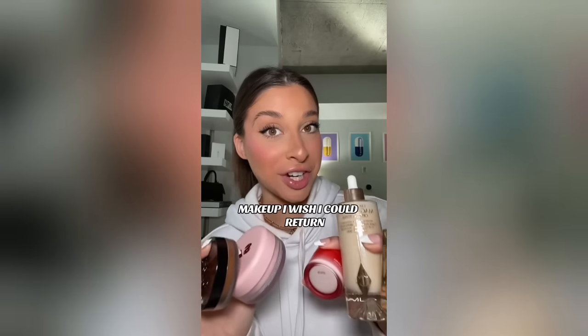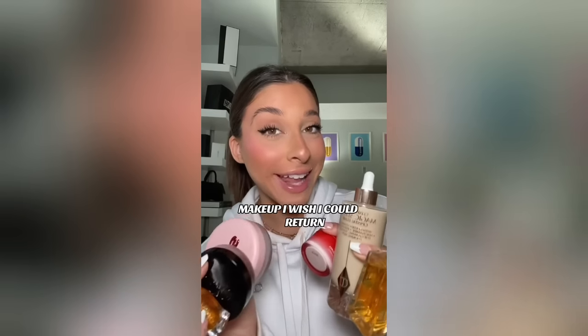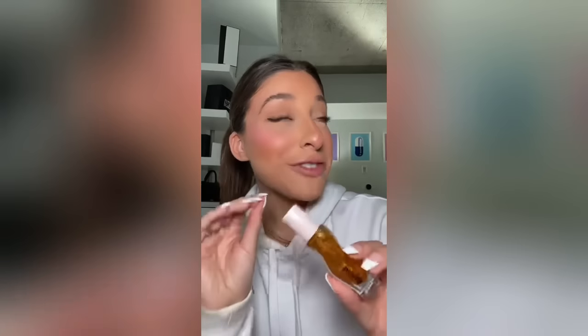Products I wish I could return, but I can't because I was way too lazy and didn't return these within the 30-day deadline. So now I'm stuck with them, and they're the biggest waste of money, and I never use them. If you are really into putting a sparkly olive oil on your lips, then you would love this.